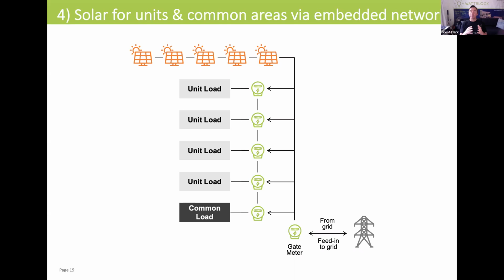And there are increasingly in the new developments in the inner west area, a number of these embedded networks being implemented. These embedded networks have a gate meter, which sits between the common area meter and all the unit meters, allowing bulk buying of electricity from the national electricity grid. There are examples of solar systems feeding into this gate meter, and then the private energy retailer that manages that embedded network is responsible just for billing each of the units and the common areas through their existing billing mechanism. So if you do have an embedded network already in your apartment building, then you don't need to go down that path of a solar sharing gateway. It would be redundant for your building.